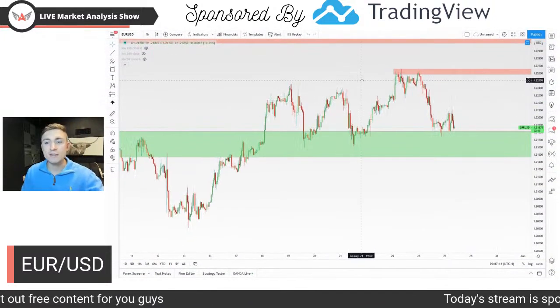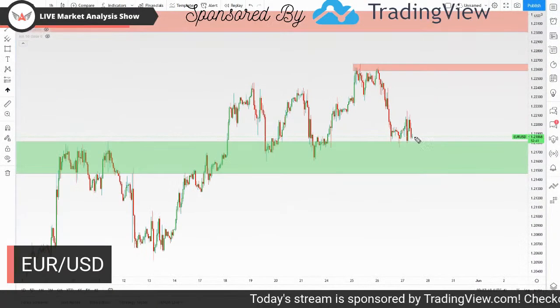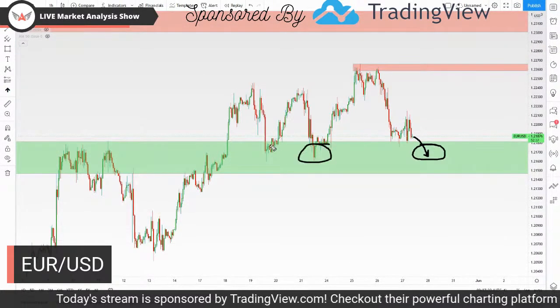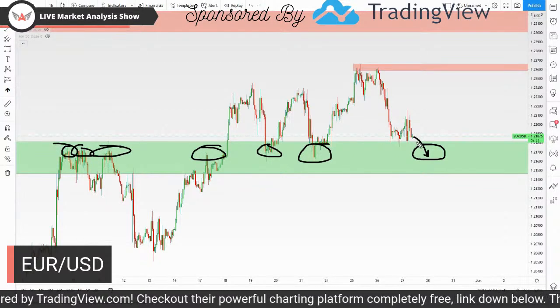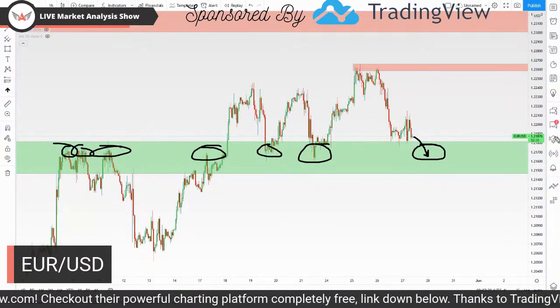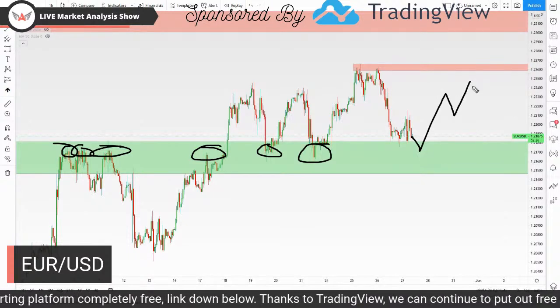And when I'm looking at this, I view these pullbacks as possible pullbacks. So an idea here being, if we get a dip down into this zone, maybe we find some fresh buyers. Each time that price has been in this area before, it's held pretty quickly for buyers. So again, just a question of, are the buyers still there? If they are, could be some great opportunities.